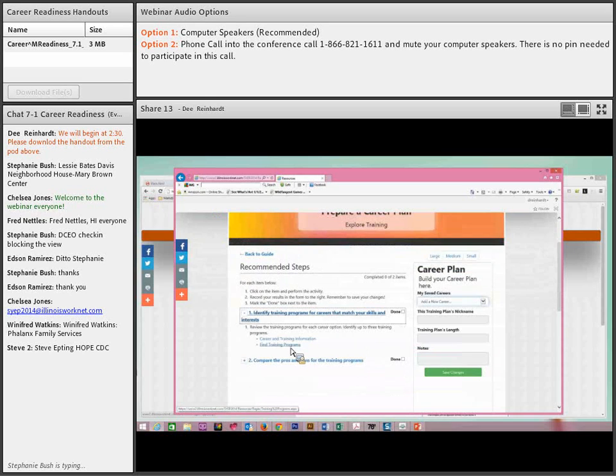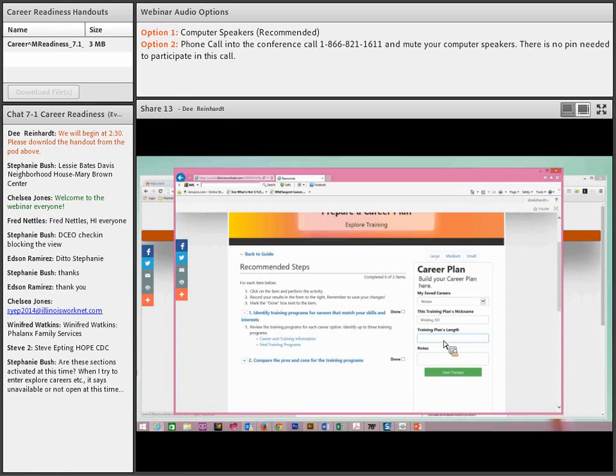Find training programs, for example. And I would look at the welder position again. And if they've created more than one position, they can do this for each of those positions. And maybe we type this as Welding 101. The training plan's length is 18 months. The notes can take classes at 5 community colleges in the area. So I save those changes.